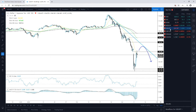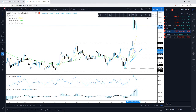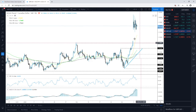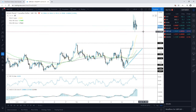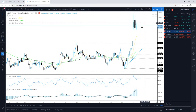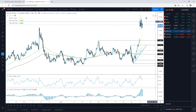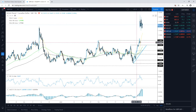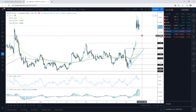GBPCAD. Very quickly on this, as you can see, we had a fantastic explosion to the upside. Of course, that's understandable because of the oil prices, and right now the pair seems to be squeezing a little bit. For now we're just keeping an eye on this little island that has been created, as you can see on the 4-hour chart. We do have a gap here, but nevertheless, we'll keep an eye on this area.